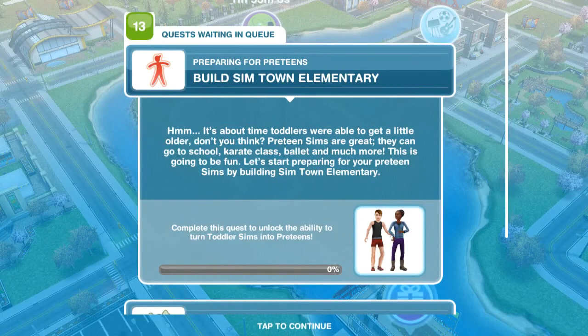In this video, I'm gonna show you the quest on preparing for preteens, then build Simtown elementary. It's about time toddlers were able to get a little older, don't you think? Preteen sims are great. They can go to school, karate classes, ballet, and much more. This is going to be fun. Let's get preparing for your preteen sims by building Simtown elementary.